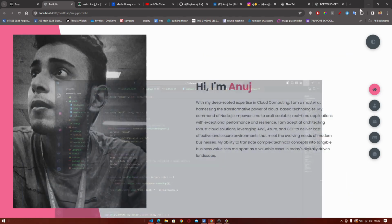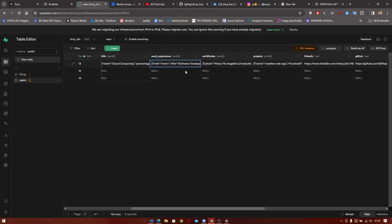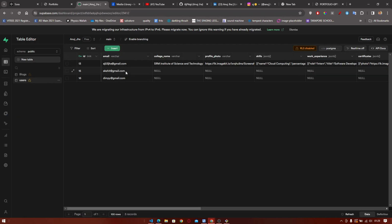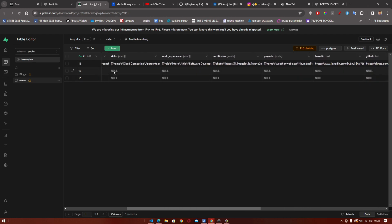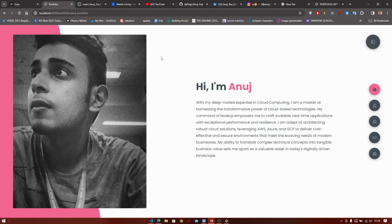And our backend service which we are using is Node.js and Supabase, and you could see how the Supabase variables are being stored. While signing up, only your email and password get stored, and when you fill the form, all these fields which are showing null get updated. So that's how these things work.